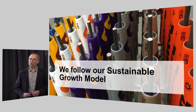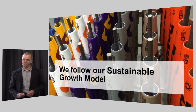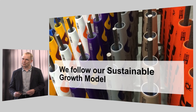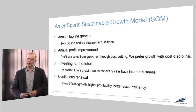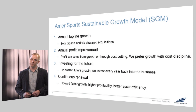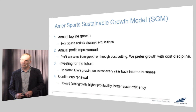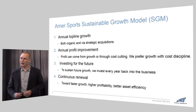We follow what we call the Amer Sports Sustainable Growth Model. This is from last year. It's a reminder, and we use it every day as this is a guiding light. It's a set of principles which we follow. It's our SGM, as we call it. And let me just remind what it is, because this is always important to keep in mind as we keep going. First, we want to achieve every year top-line growth.